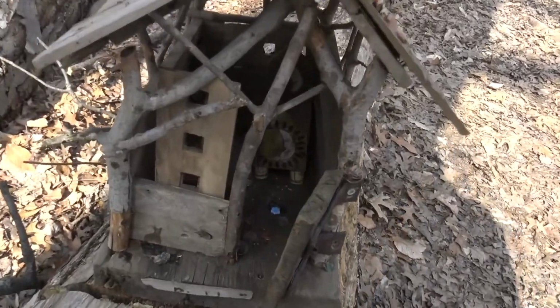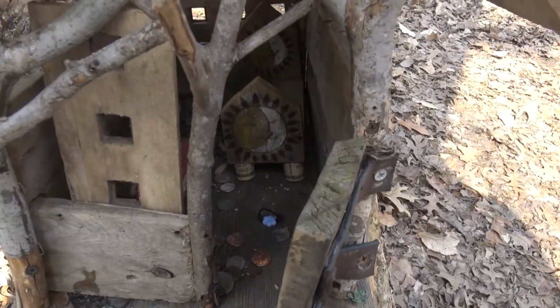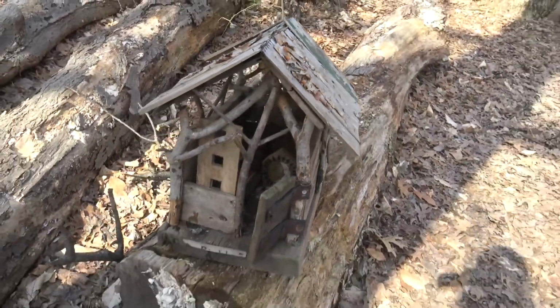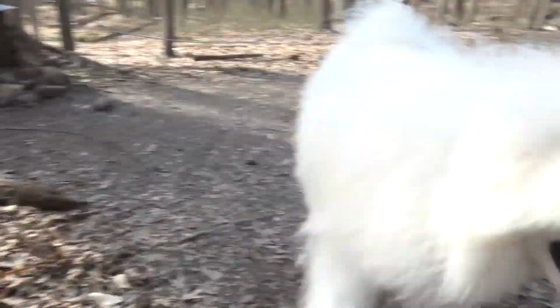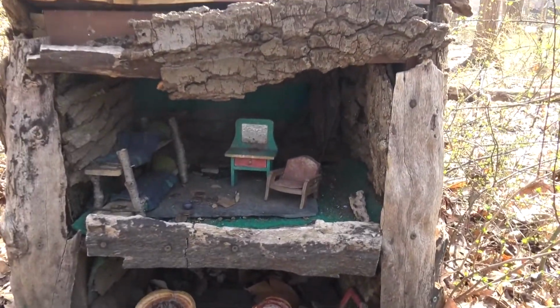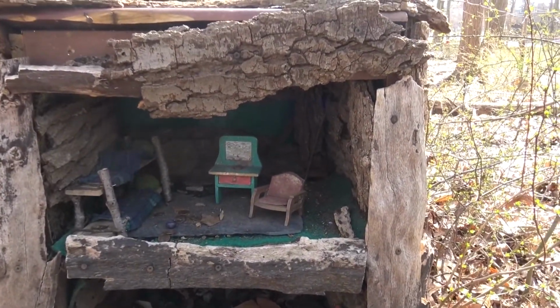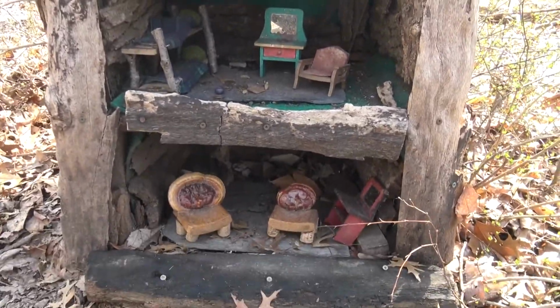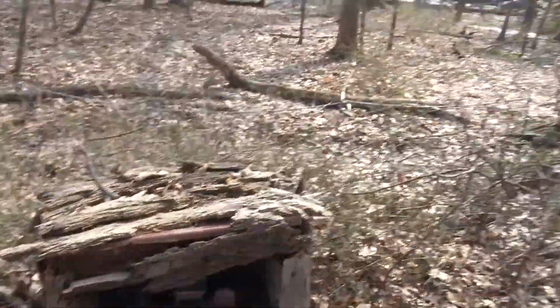I like how it's got a little bed in there. Oh, it does even have the bed. I didn't know we were going to get fairy furniture. I thought we just got fairy houses. Oh, we have a friend. Hi. As we're looking at this house, we got more furniture. We got bunk beds and a vanity. This is a cute one. And to think all this was done by one woman.